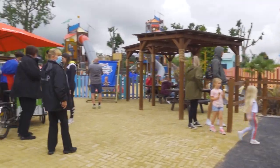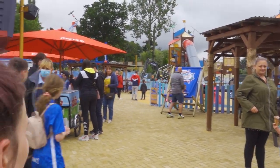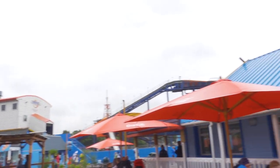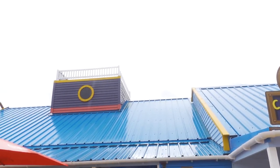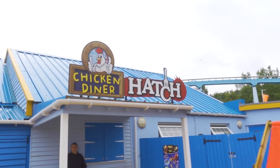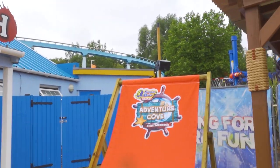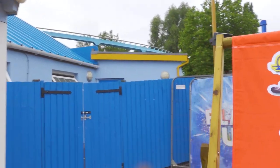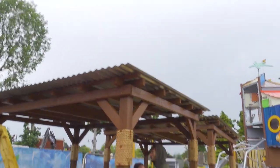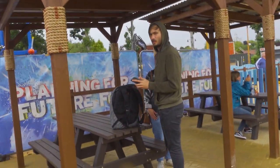Ooh, ice creams. We've got some ice creams on the go over there. We've got an Adventure Cove deck chair that looks really good. Oh, that's cool. I love that. So we're just over on the right-hand side of Chicken Diner, this new area. We've got a chicken hatch there, which I guess is going to be open and you can get your own food. We've got some nice music playing from Adventure Cove FM. Look at this. These nice little shelters. These are nice, aren't they? You can just stand underneath.